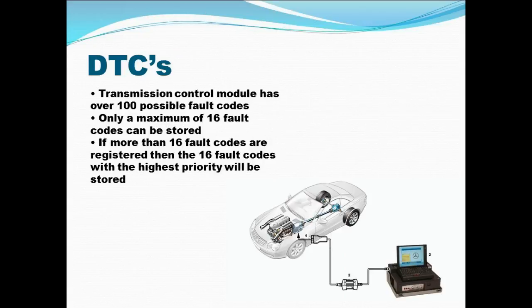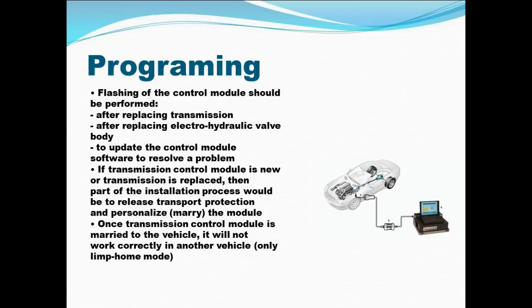On the DTCs themselves, as I told you earlier, you have 100 different DTCs, but the controller is only capable of storing 16 DTCs. That's all it can store. So it prioritizes the DTCs and stores only the ones that are the priority. So you may end up in a situation where you go through and clear some codes, and now some more codes come back. That is a possibility with this transmission.